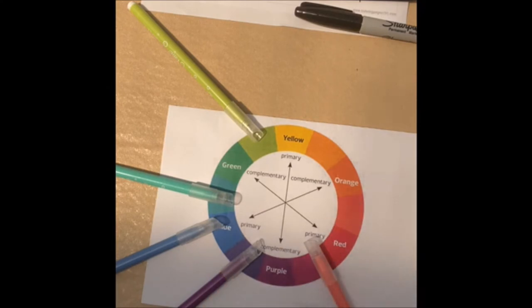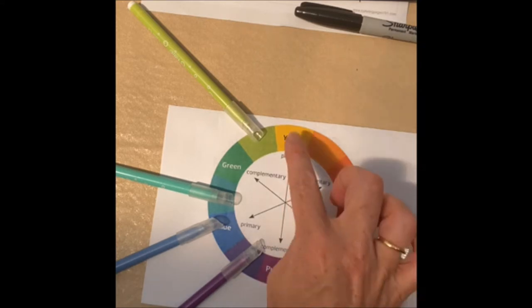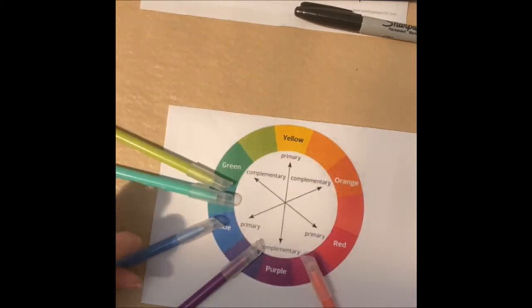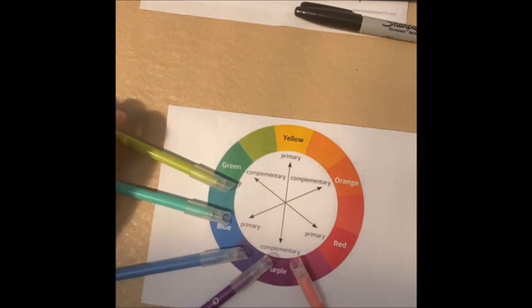I haven't chosen any colours that go opposite each other. So I haven't chosen any colours which are, for example, orange and blue, because if I mixed orange and blue together with my felt tip pens, I would get a really horrible browny, dirty colour. Same if I went for purple and yellow, and the same if I went for red and green. So I've chosen them so they are next to each other on the colour wheel as we go round.